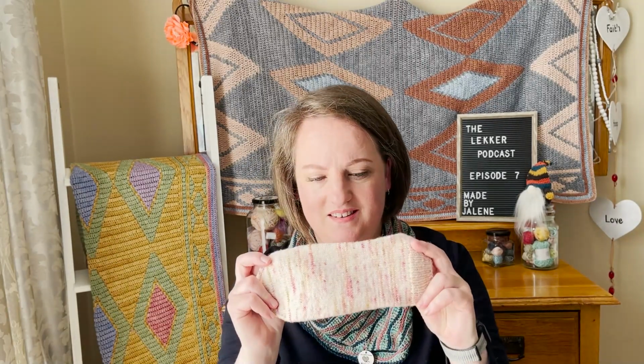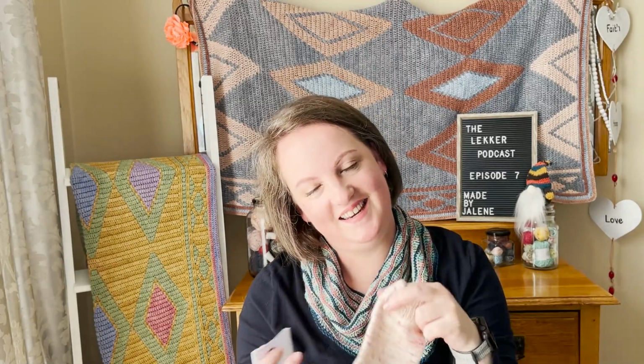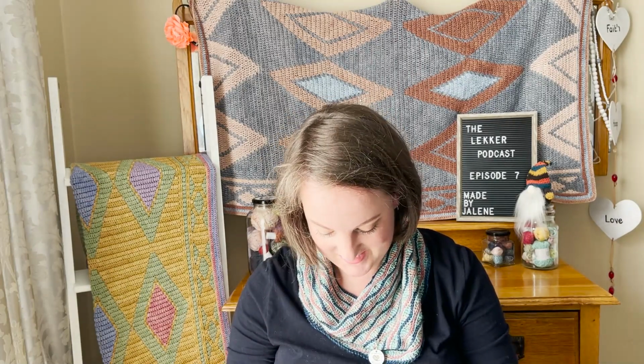Anyway, so this has been so great. I will show you my other skein of this a bit later. So yeah, what a joy. I hope my daughter will love these socks of hers for the next winter time.